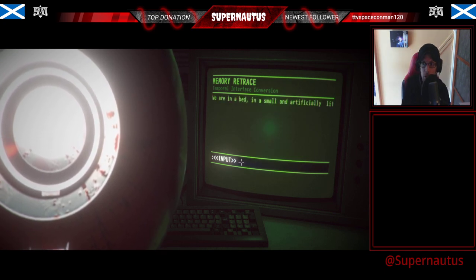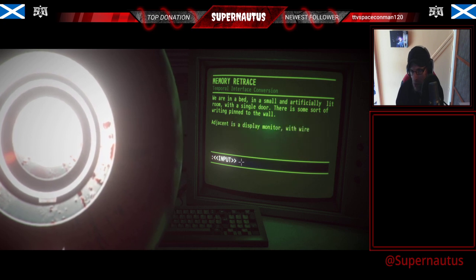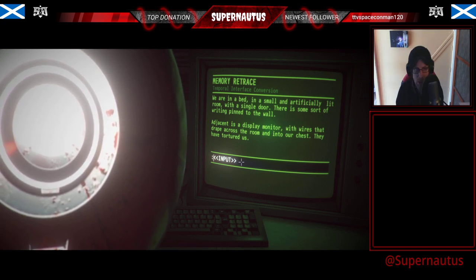What can we see? We're in a bed in a small and artificially lit room with a single door. There's some sort of writing pinned to the wall. Adjacent is a display monitor with wires that drape across the room and into our chest.